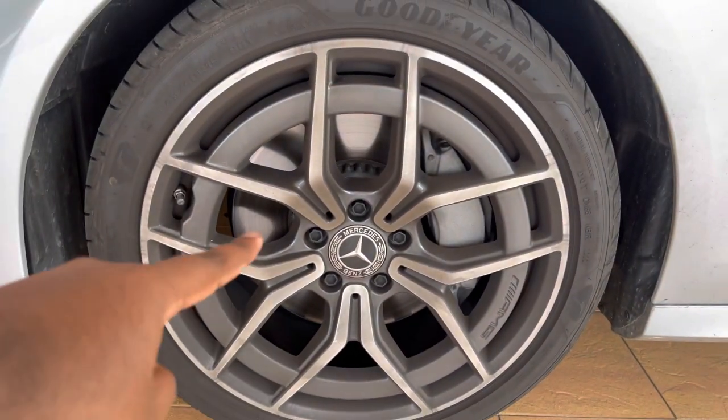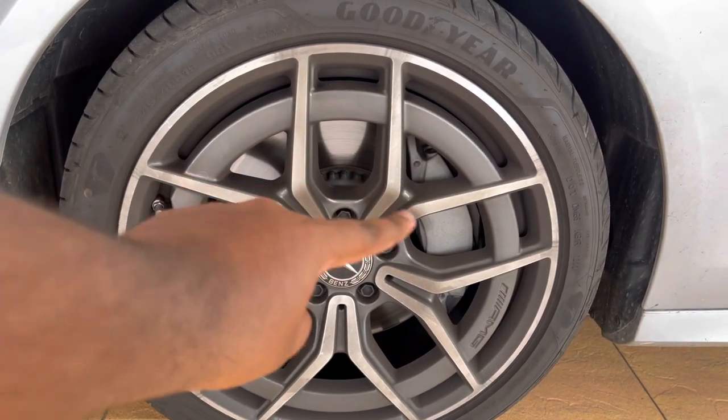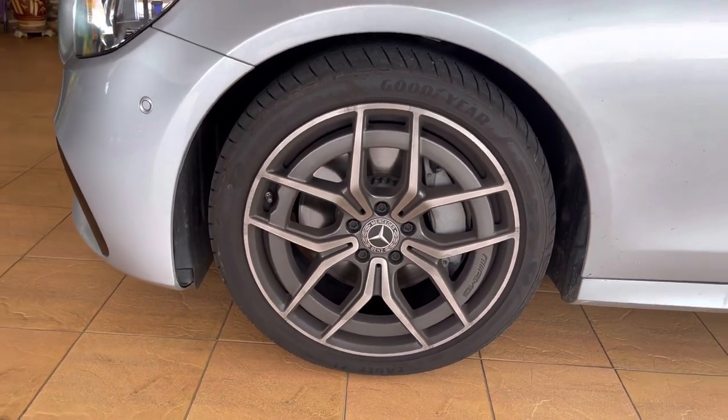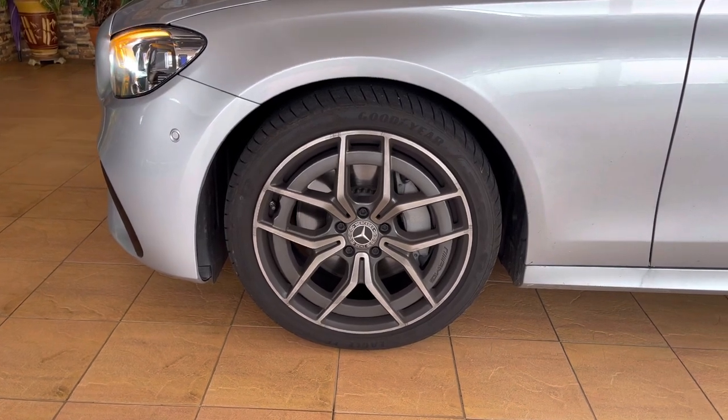And you also lose out on the AMG perforated brakes. Normally on AMG line models, you will get the AMG brakes with the perforated disc. But you sadly lose it out on the E300 model. That's a bit of a downgrade, if you ask me. But overall, the rims do look very nice.